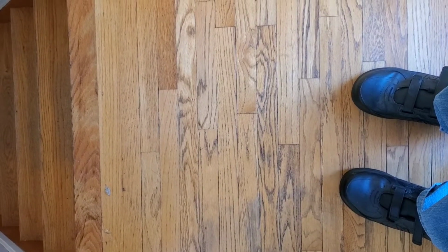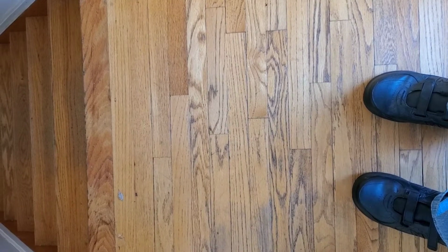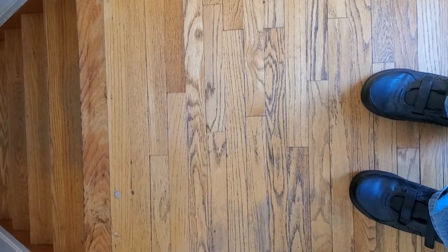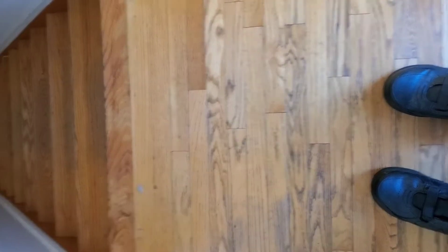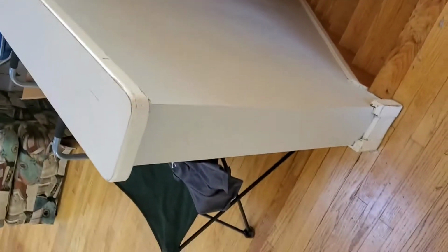All right, so I'm at my new house, and this is going to be a quick tour of the status of the basement. I did not, however, take this video before work began in the basement. I probably should have, but I didn't. So this is the staircase leading down. I do not have a door at the top of my staircase. It just is open.